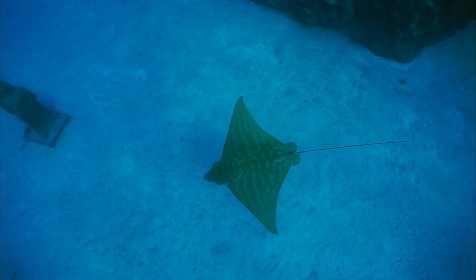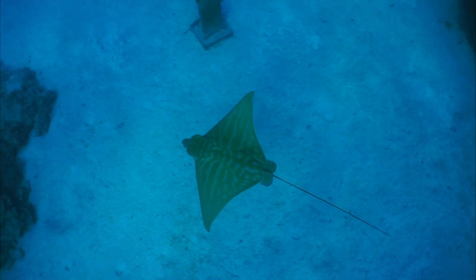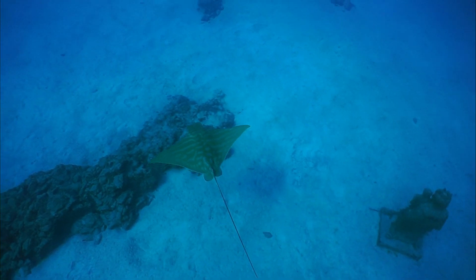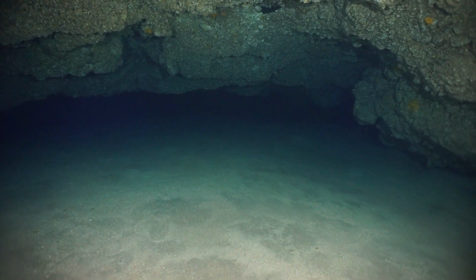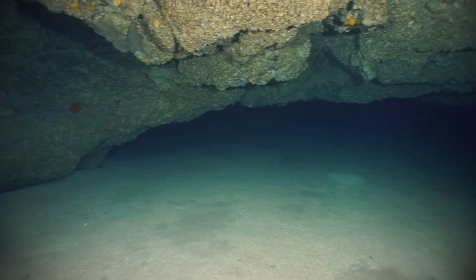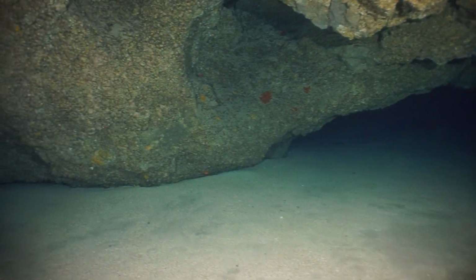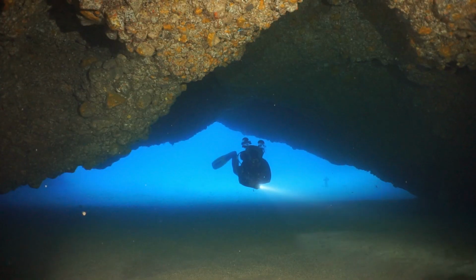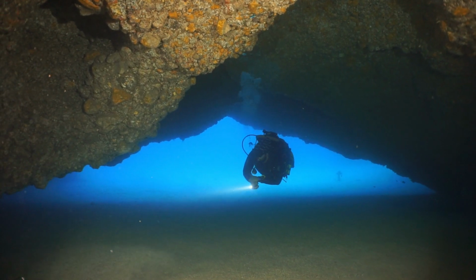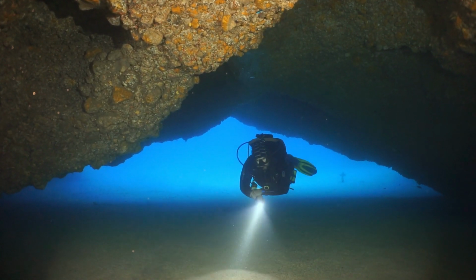Have you ever been diving in Palmer Cave? It is one of the most popular dive sites in the south of Tenerife. The cave used to be a lava tube, seated down at the bottom of the ocean and around 32 meters deep. The cave has a wide open entrance, which makes it easy to explore its big saloon.